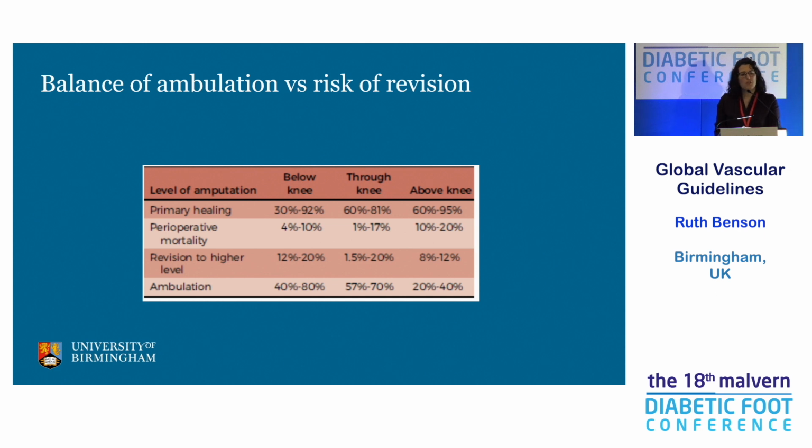How do we make a decision on what level to amputate? This provides very helpful guidance. As a rule, we often decide between below knee, through knee, although the practice, especially around the UK, for through knee amputation is fairly variable, and most, or at least a proportion of surgeons will simply go for an above knee amputation. The healing rates for an above knee amputation are much better, but the ambulation after an above knee amputation is more than half that of patients who have a below knee amputation because of the biomechanics involved.